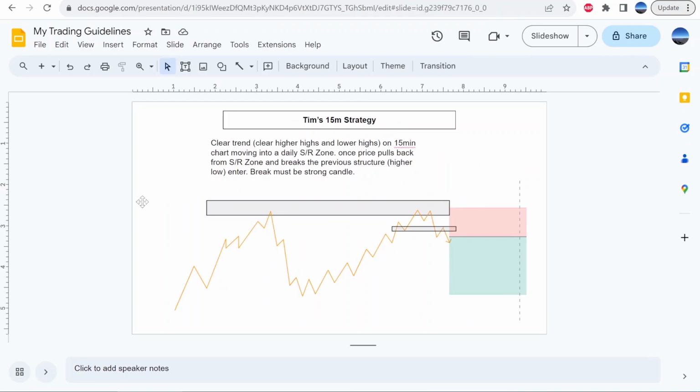Now, another strategy was Tim's 15-minute strategy. This is very similar to a support resistance strategy. It actually uses daily support and resistance zones, but it works on a lower time frame. So you simply need to draw support resistance zones on a daily, right? And then move to a 15 minutes time frame. It doesn't have to be 15 minutes. It's just the lower time frame that gives you more definition and more detail about the price move.